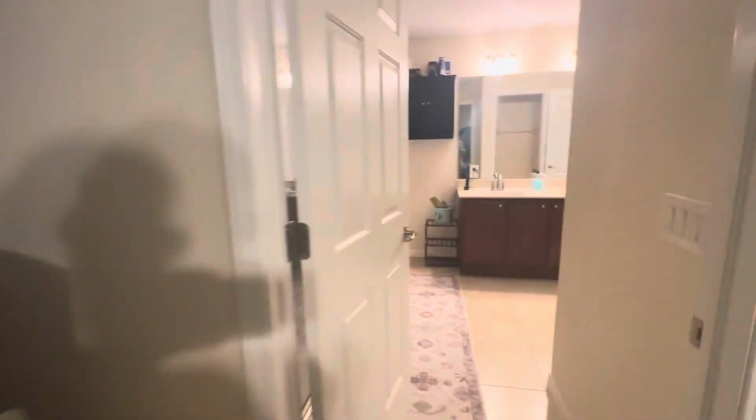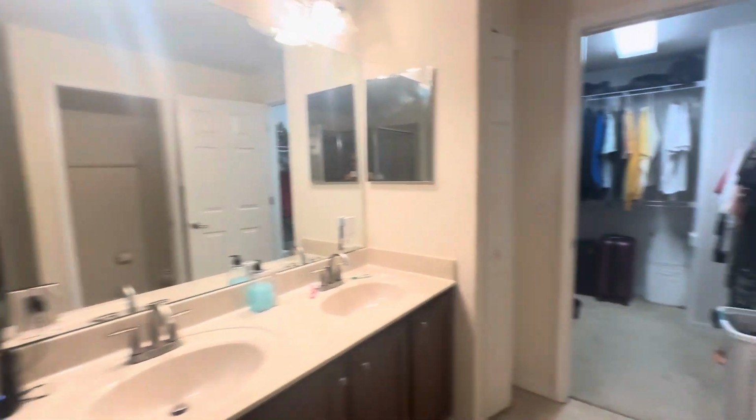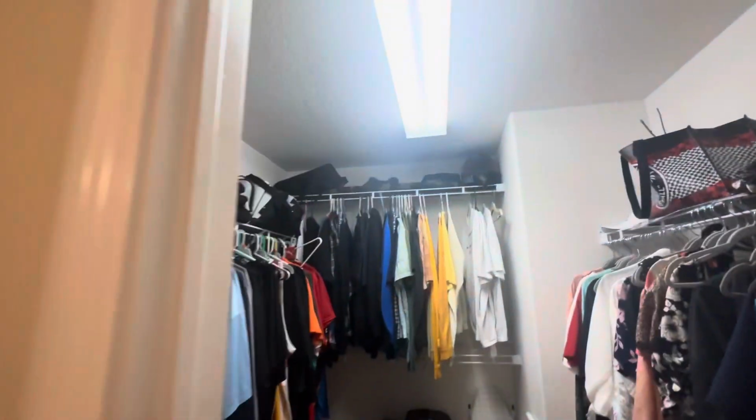You got the two bedrooms on that side, and then you got the master over here. Nice big bathroom, shower, big jacuzzi tub. Big walk-in closet. Out the back window.